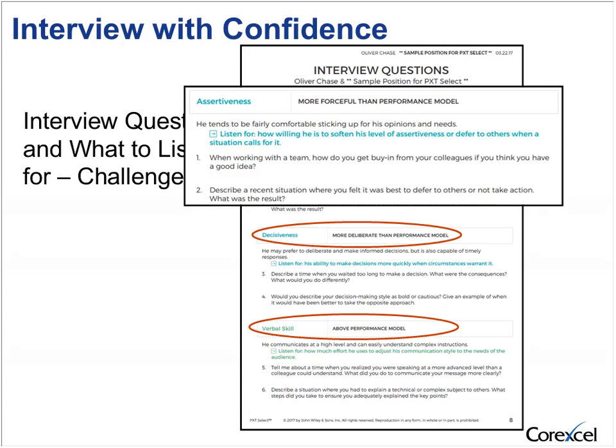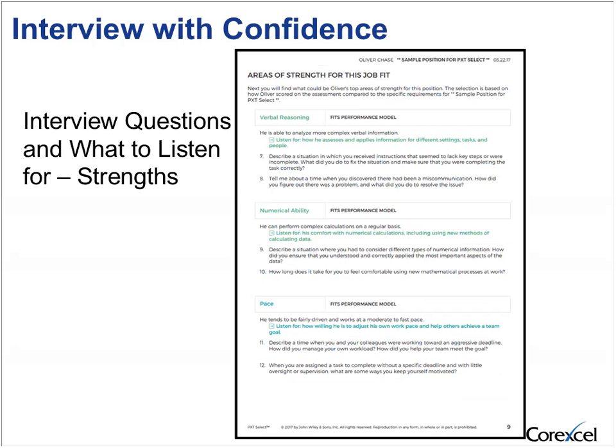Again, you can see it's saying he's more deliberate than the performance model. In the verbal skill, he's above the performance model. So in both of those areas, again, you'll get the suggestions as to what you want to ask and what you want to look for. And then it also gives real estate on, so what are the areas of strength here? Where is he closest to the middle in this scale?